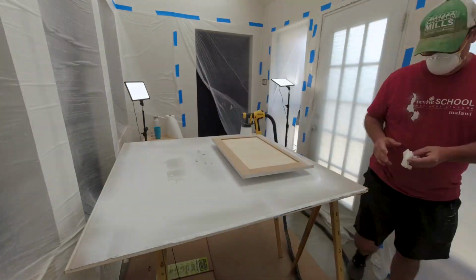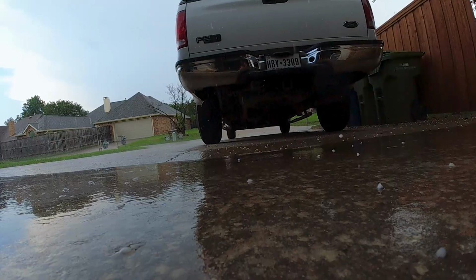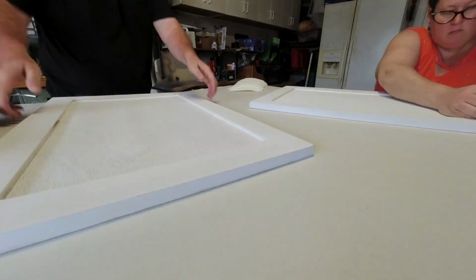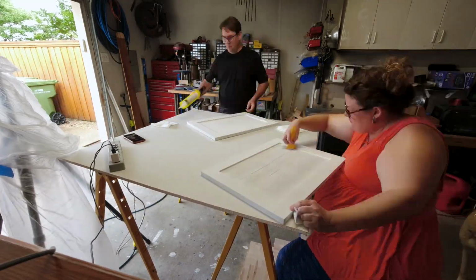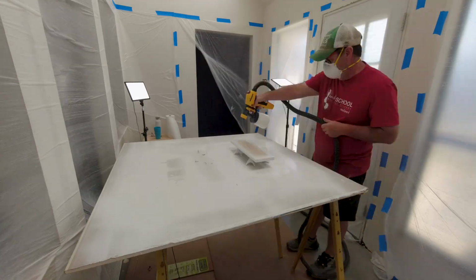Day 2 came and went while we primed the other side of the doors and drawer faces. It rained and hailed while we were caulking the doors, but Duke and Tucker enjoyed the cooler weather. In between coats of primer, we ran a small bead of caulk to hide the joints on the front side of the doors. We put 2 coats of primer on each side with a light sanding in between. We used 220 on the first pass and 400 grit on the second pass.